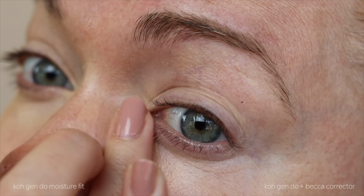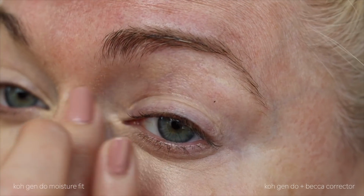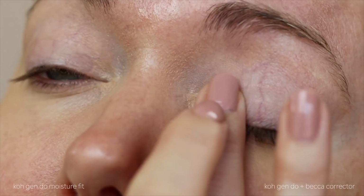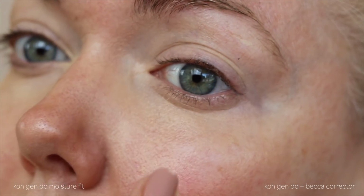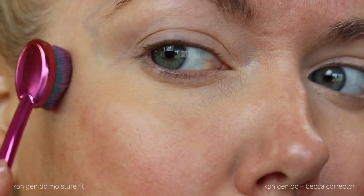It is a high-end luxury line. So it retails for $50. The formula is liquid and it is 0.25 ounces. This is a mature skin favorite. As you can see, I am just lightly tapping and it is melting into my skin. It is, my word, it is stunning.